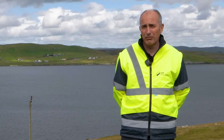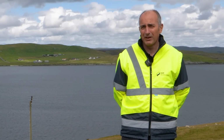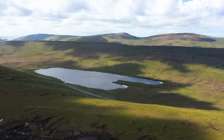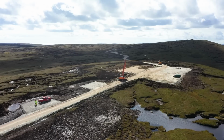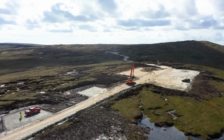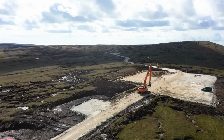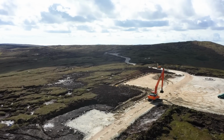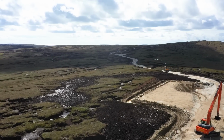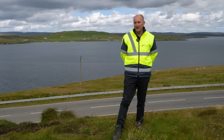That is the future for energy on the planet, and Shetland is well placed to develop and diversify the economy based on that world-class resource. Viking itself, 103 onshore wind turbines, each 4.3 megawatts, so it'll be the third biggest UK onshore wind farm by scale and number of turbines, but because of the wind resource we've got here, it'll be the most productive onshore wind farm in the UK.